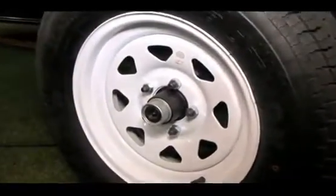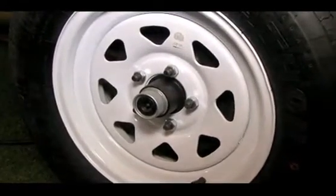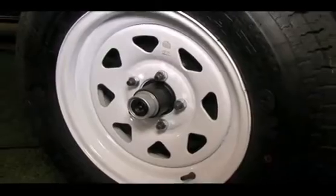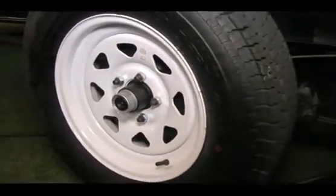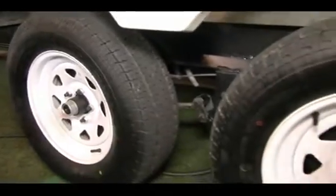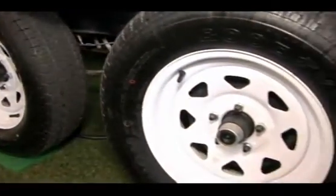15-inch Goodyear radial tires. Easy lube axles. So this thing here, you can pull this cap off, you can lube the axles. Very important for maintenance on a travel trailer that you lube the axles at least once a year. With Jayco, you just pull the cap off, you grease the axles. Very, very simple.